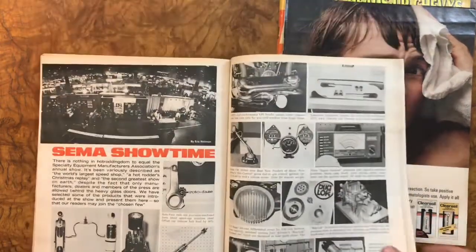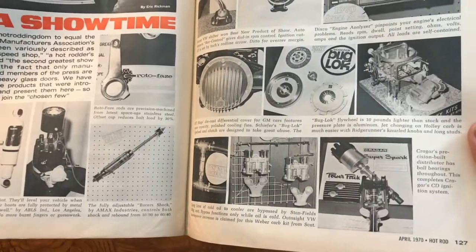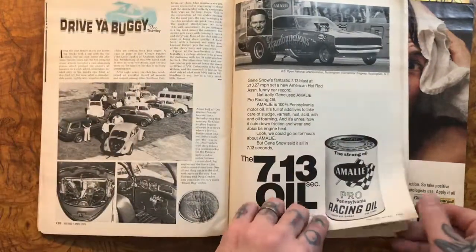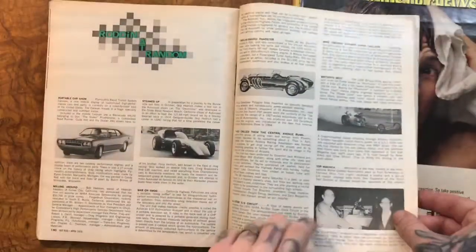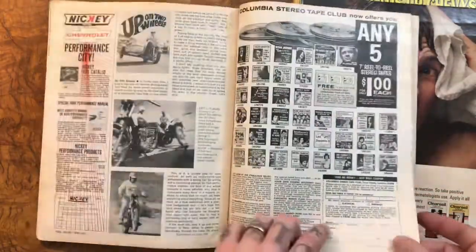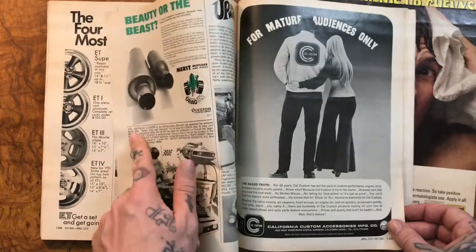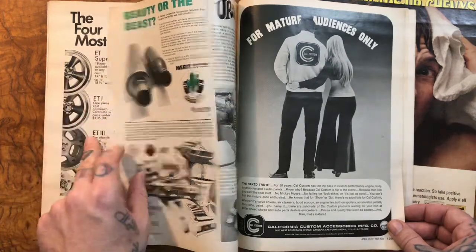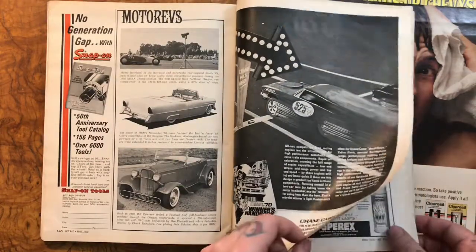Same as show, gas shocks. So many Volkswagen parts back then. That distributor looks cool. Wow. Okay, let's get through this. We are almost there. Oh my god. GTs, what a dream. Just think about how expensive those are now, and most of the cool sizes you don't even get. Nice.